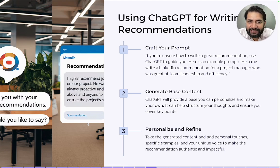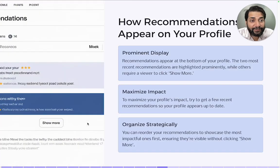Take the generated content, add personal touches, specific examples, and your unique voice to make the recommendation authentic and impactful. How recommendations appear on your profile: recommendations appear at the bottom of your profile. The two most recent recommendations are highlighted prominently, while others require a viewer to click on "show more."